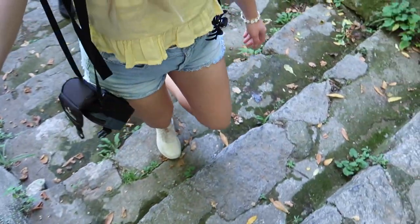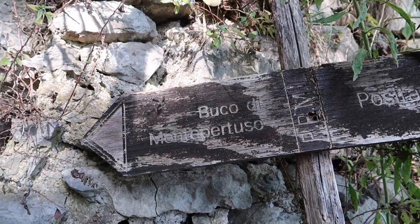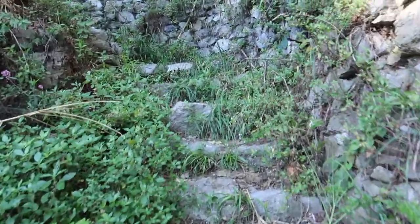We're walking up some stairs right now. Hopefully it's not too many. We're walking up to this Buco di Monte Pertuso. Stairs are looking a little beat up at this point.